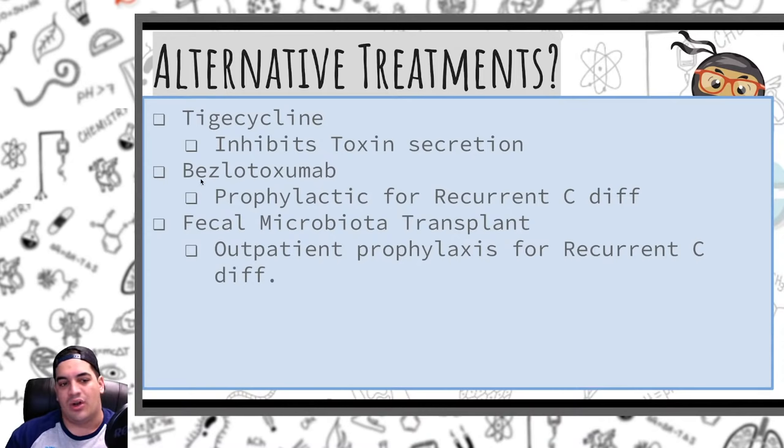The other one is a monoclonal antibody, bezlotoxumab. It's somewhat of a prophylactic for patients with recurrent C. diff. And then the last one here is the fecal microbiota transplant. You actually give them a fecal transplant. And this one, don't do this inpatient. Never do this one inpatient. It's primarily for outpatient prophylaxis of recurrent C. diff as well. Okay, so these are some of the alternative options and treatments for patients with C. diff.